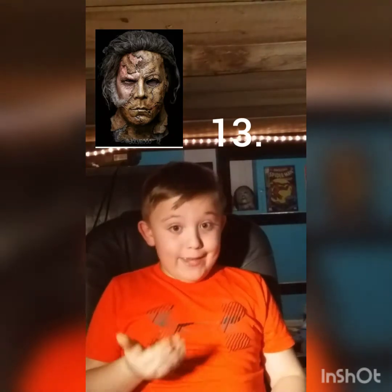This will be the Halloween 2 mask. No, stop with the tomatoes, okay? Not the original Halloween 2, Rob Zombie Halloween 2, that mask. I don't like the way the whole right side of his eye shows, and then the left side of his face is covered. I don't get it. It just doesn't look right to me.